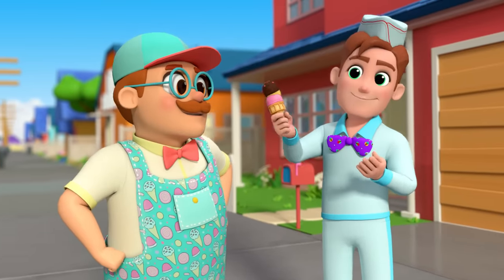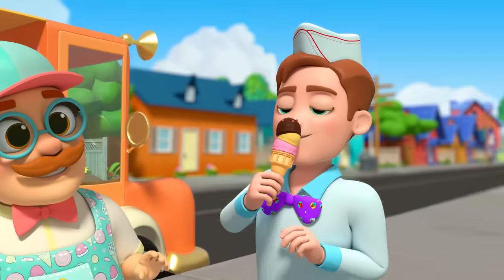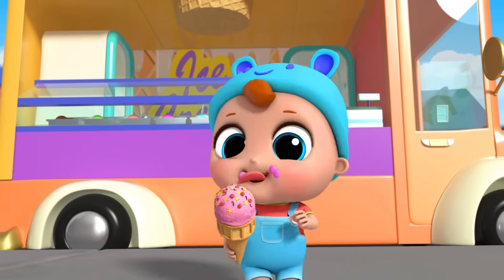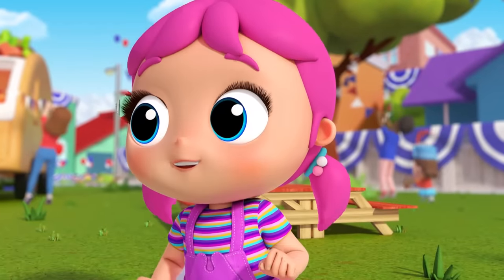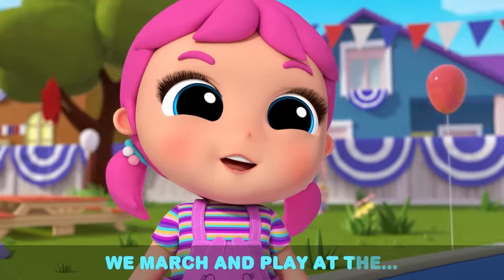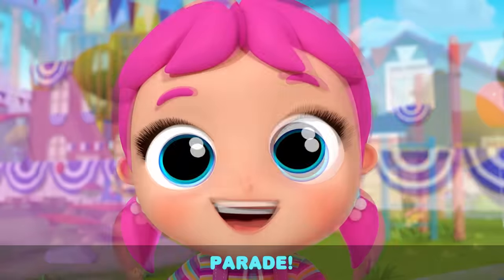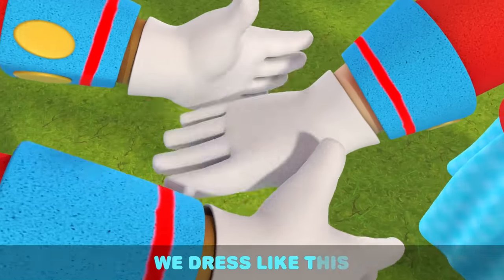I love the ice cream game, but eating real ice cream is also very nice. Yummy! I told you! Mmm! Oh! Like this.